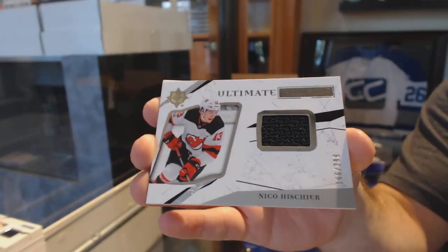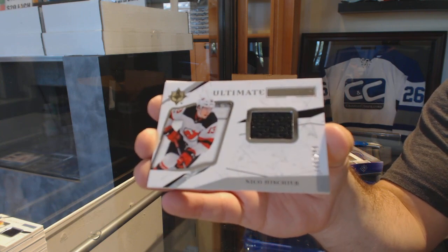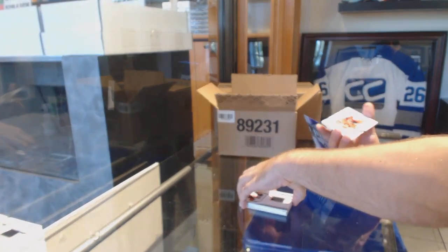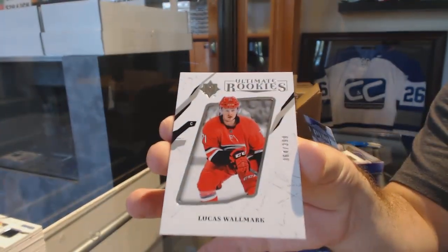Be golden, do you mind? Okay, thank you. I was going to say, posting the grading special. Nico Hischier now. And a 3.99 Ultimate Rookies, Lucas Wallmark.